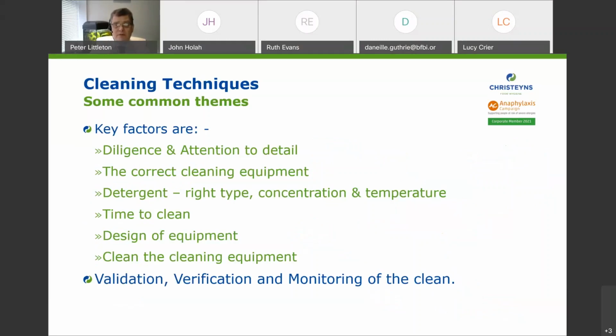Although there may be different methods, there are common themes here. So key factors: diligence, attention to detail. It always comes down to diligence and attention to detail. We need to make sure that we are putting the time and the effort into doing the clean and doing the clean well. Using the correct cleaning equipment. So if we're using bucket and brushes, we need to be using brushes which don't harbour debris and are easily cleaned themselves. Otherwise, we can actually spread contamination from point to point.